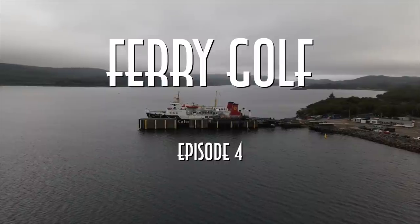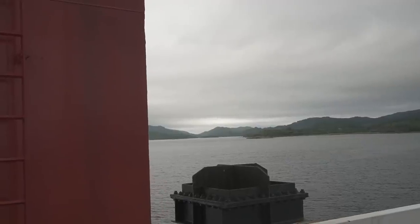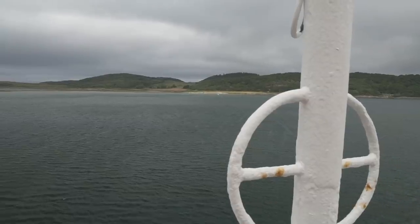Journey continues, and of course, that means catching a ferry. This time from Kennacraig to Port Ellen. Which can only mean one thing, we are heading for Islay, and yes, the infamous Machrie awaits.